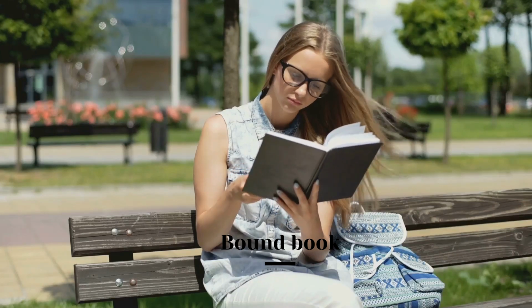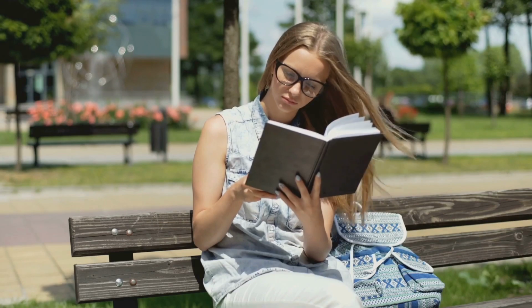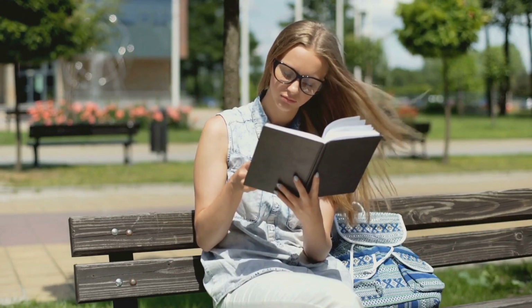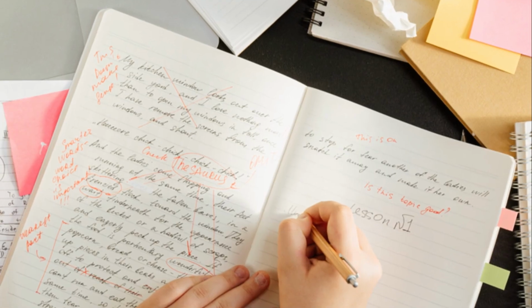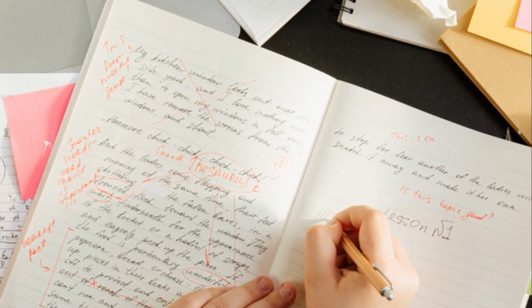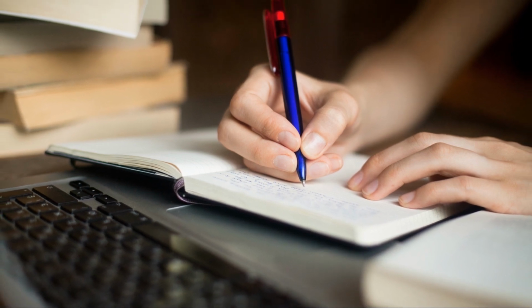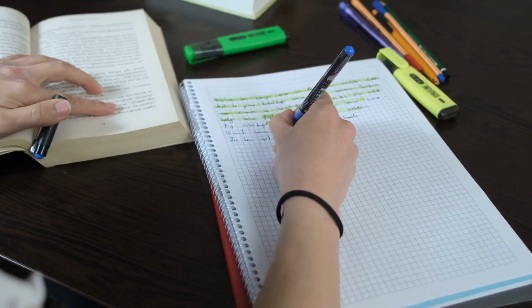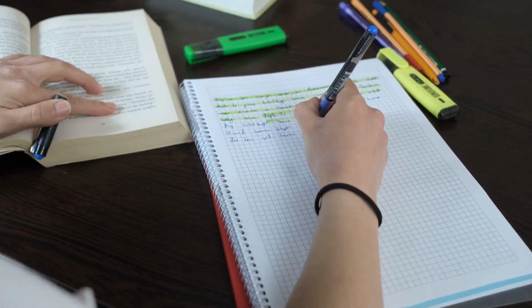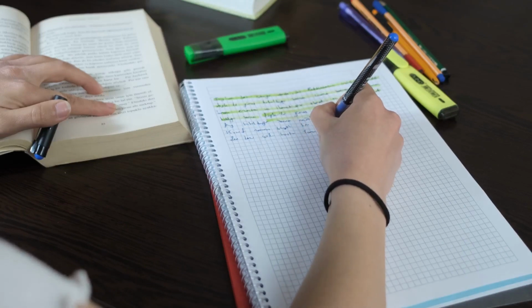Prior to this, books were often unbound, loose sheets of paper. The bound book, with its sturdy cover and neatly organized pages, was a much more practical and durable solution. The bound book soon became a staple of everyday life. It was used for everything from recording financial transactions to jotting down recipes. But it was its use in education and academia that really sparked the development of the notebook.